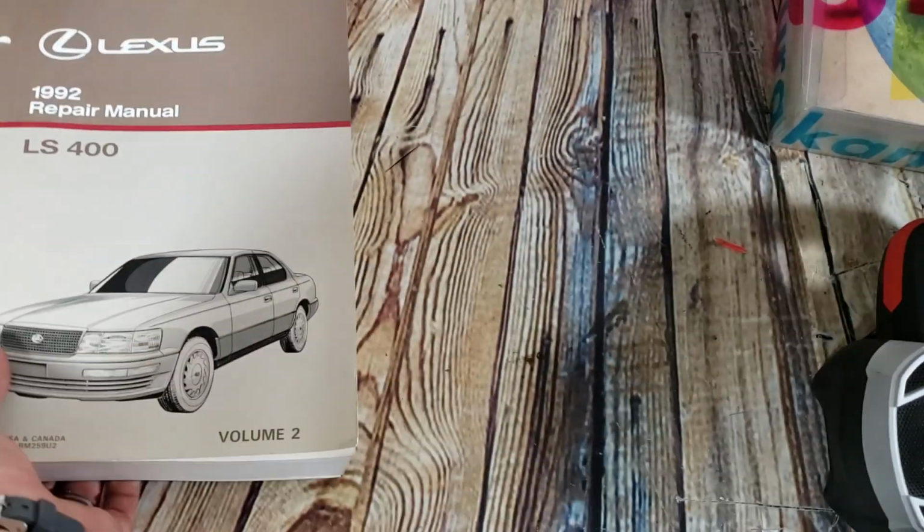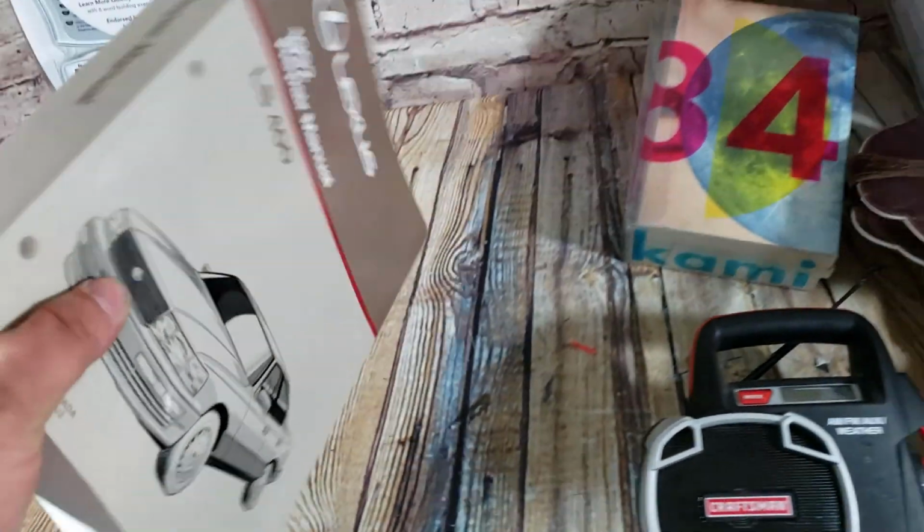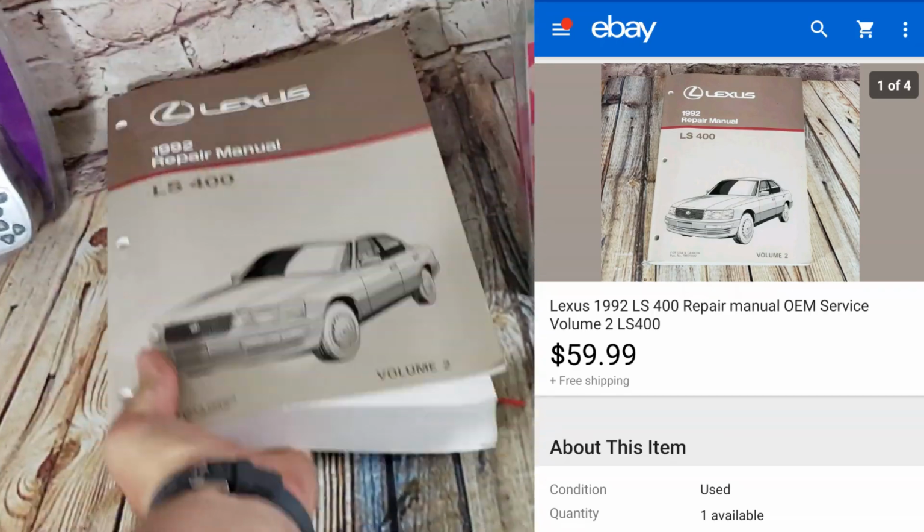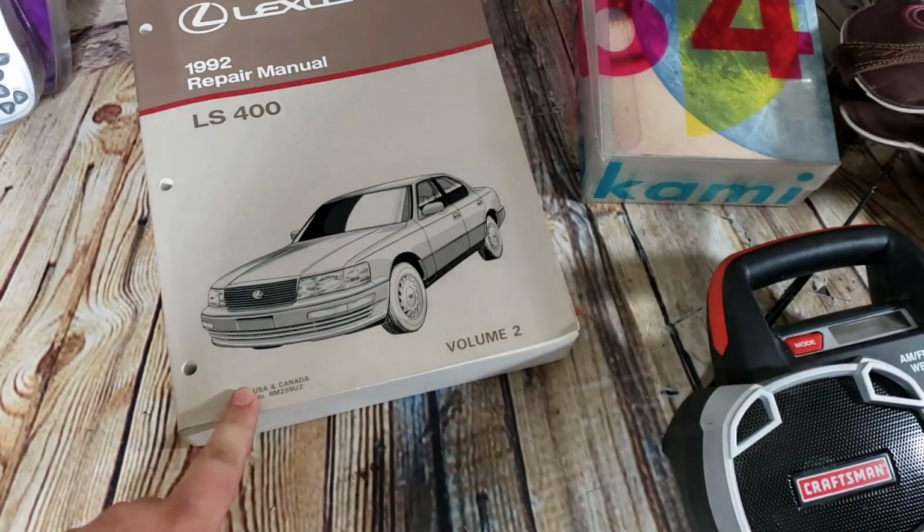Here's a '92 Lexus repair manual for an LS400. You guys know I've been selling all these manuals from the big lot. That sold for 60 shipped. It's just volume 2 as well, which is cool.